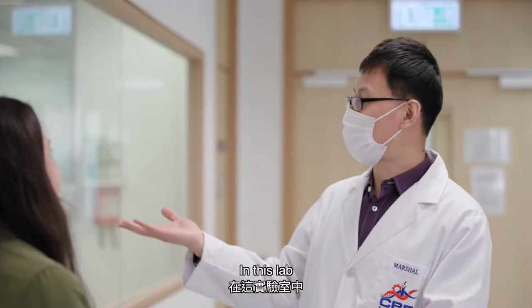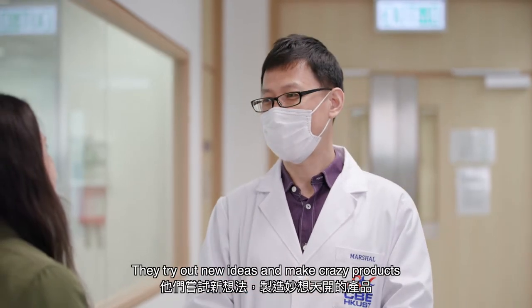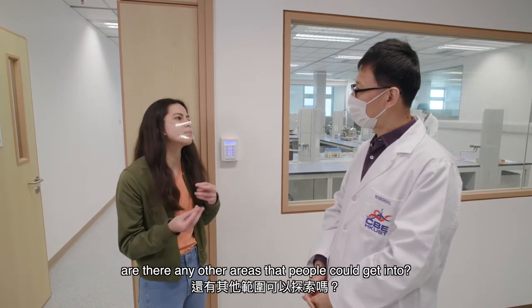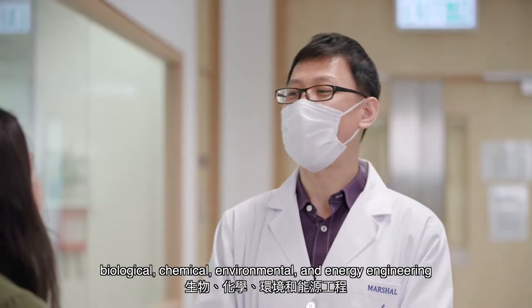Okay, here in this lab, our students apply the theory into practice. They try out new ideas and make crazy products and new food processing techniques. Very cool. Well, other than food science, are there any other areas that people could get into? Well, of course, our interesting fields include biological, chemical, environmental, and energy engineering.